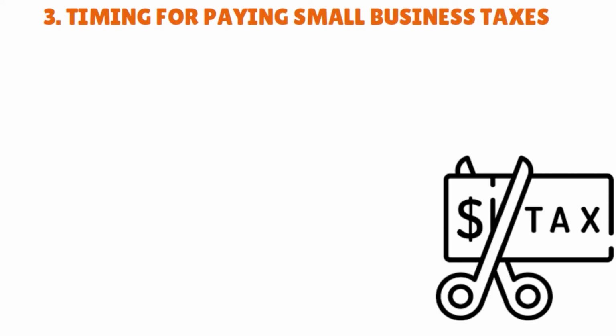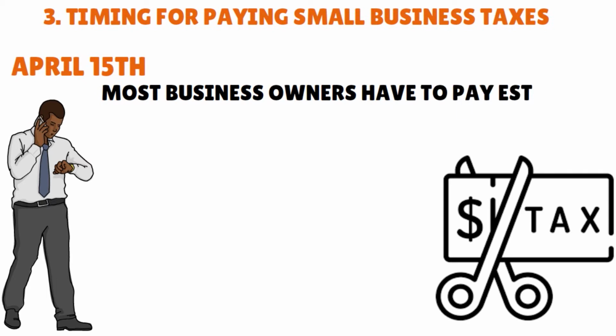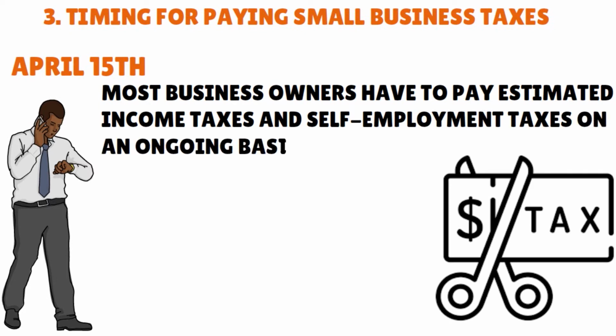Now, it is important that you know what the taxes are, but you also need to know when you have to pay them. Now, most individuals here in the United States pay taxes one time before a specific deadline that is set by the IRS. That's April 15th. Now, however, most business owners have to pay estimated income taxes and self-employment taxes on an ongoing basis. It's just a lot better to do this on a quarterly basis, right?